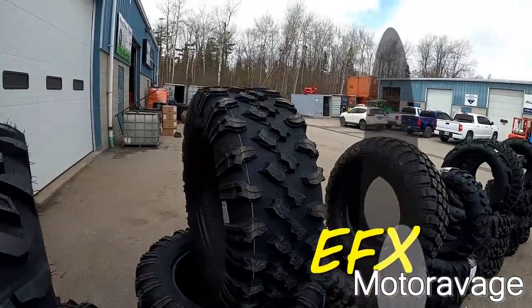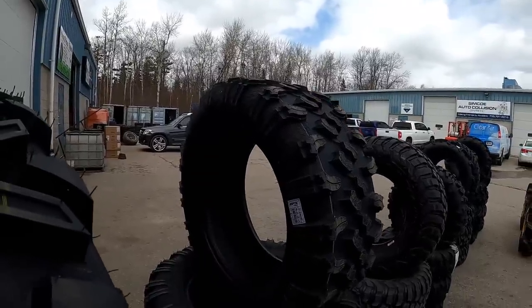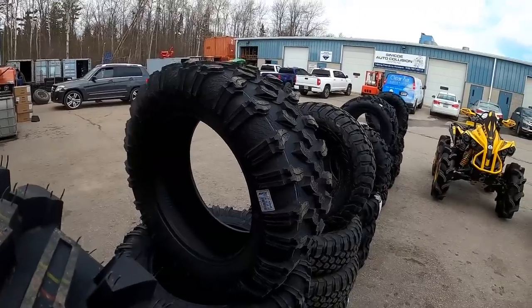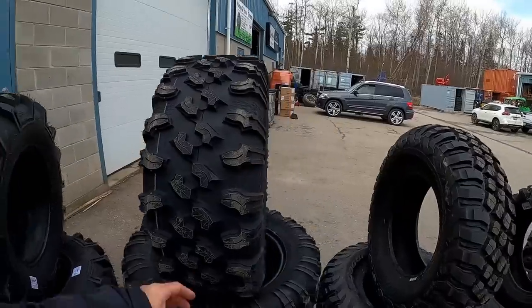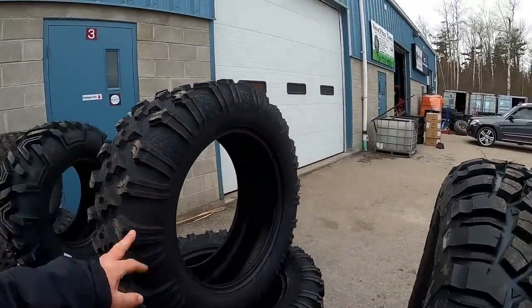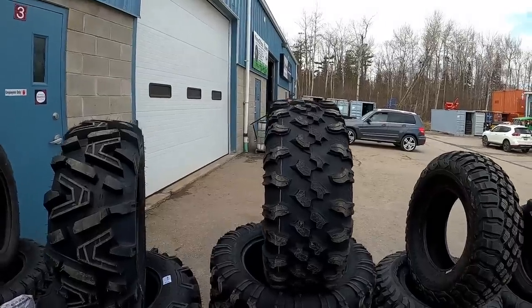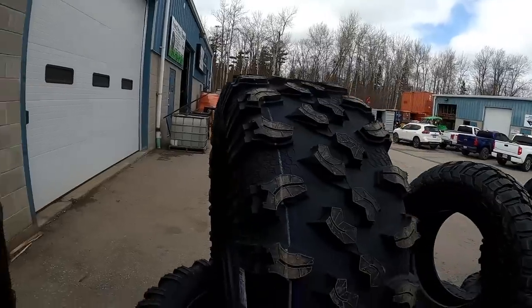Is this the Moto Ravage EFX? It certainly is. And that tire is slightly larger. We're looking at an 18 inch rim there, so we got a real shallow sidewall on that. But that is a 32 by 10 R18. That's got some beef to it. For a 10 inch wide, she definitely looks wide. Wow. Sure it's not a 10 and a half? My lord, she looks chunky. No, she's a 10.